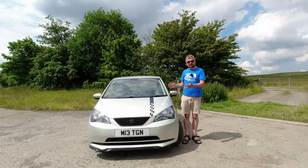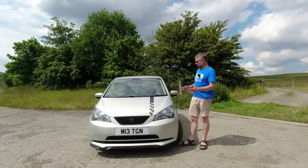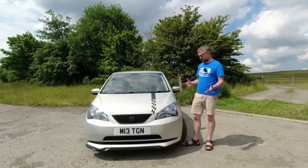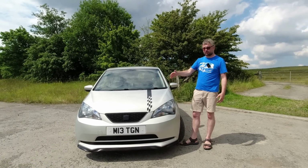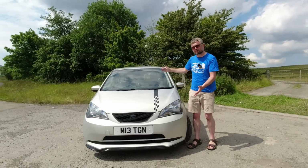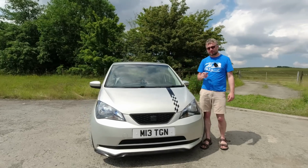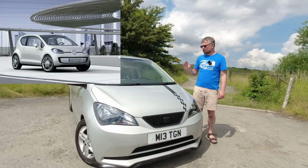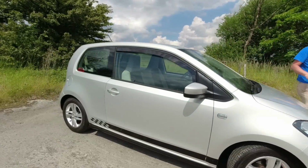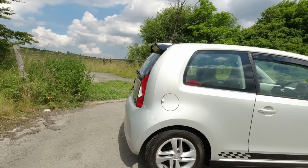So Seat is, these days, kind of the Spanish arm of Volkswagen, but obviously previous to that it had links to Fiat. It was an independent company bought by Volkswagen Group, much the same as Skoda. The car we see here is effectively a Volkswagen Up. Volkswagen Up was a concept in 2007. It then came to market in 2011, so already this design is 11 years old. I think it was a year or two after that the Seat and Skoda versions appeared.